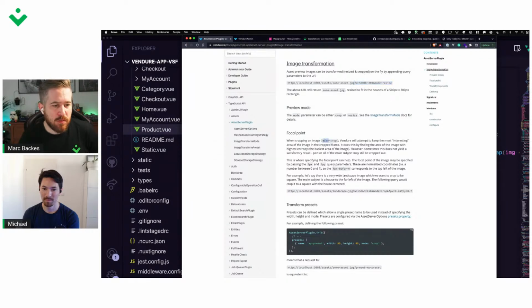When cropping an image, mode crop, Vendure will attempt to keep the most interesting area of the image in the cropped frame. It does this by finding the area of the image with the highest entropy. Oh, that's cool. So it does this intelligently. You don't have to put anything. It sounds really sophisticated. I gotta put a disclaimer that I didn't code any of this stuff. This is using the Sharp image library, which is a really great image processing library for Node. Cool. All right. However, sometimes this is not okay. Disclaimer. It doesn't always work perfectly.